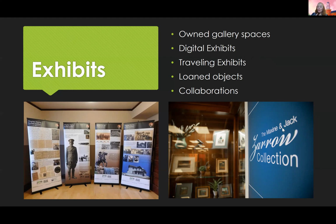tie in stuff with your collections. You can partner with someone who's putting together a traveling exhibit. Maybe your entire traveling exhibit isn't about your collections, but maybe a little piece of your collection is featured in that traveling exhibit. So lots of ways to use traveling exhibits.